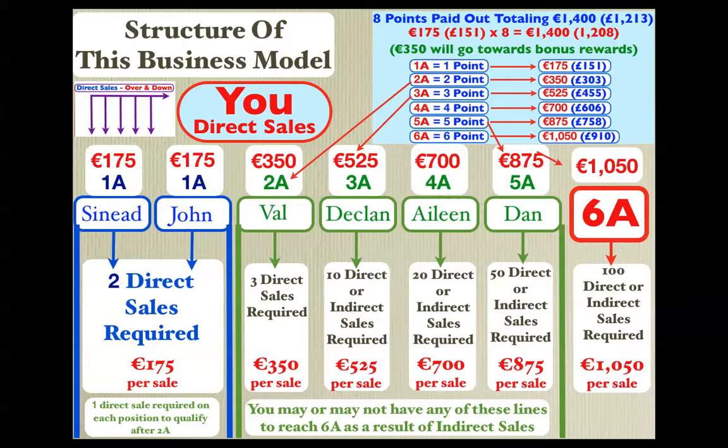Now to get up the ranks to the 5A position, now you've got Aileen, Declan, Val, John, Sinead, and you could have other individuals in your organisation, and they could also be doing sales, but they'd be indirect sales. And they'd also help you push up the ranks then to 5A, which would be 50 direct or indirect sales, which would lead you to €875 then for every direct or indirect sale that occurs from your 5A line onwards.